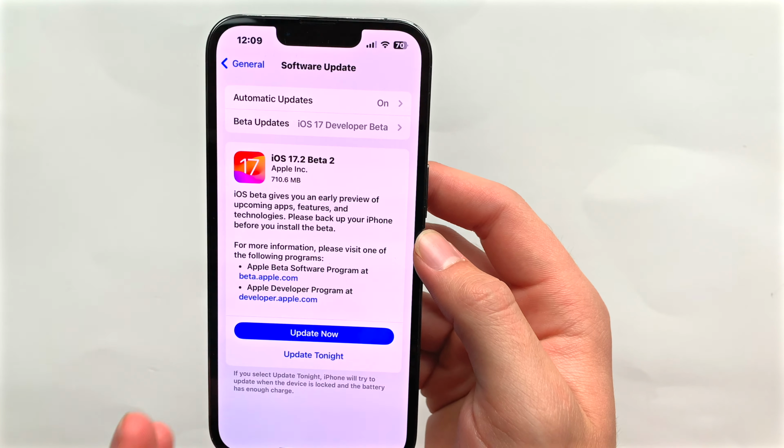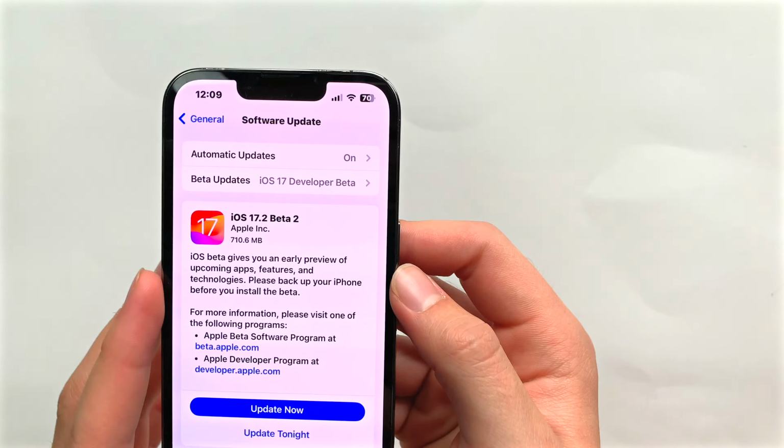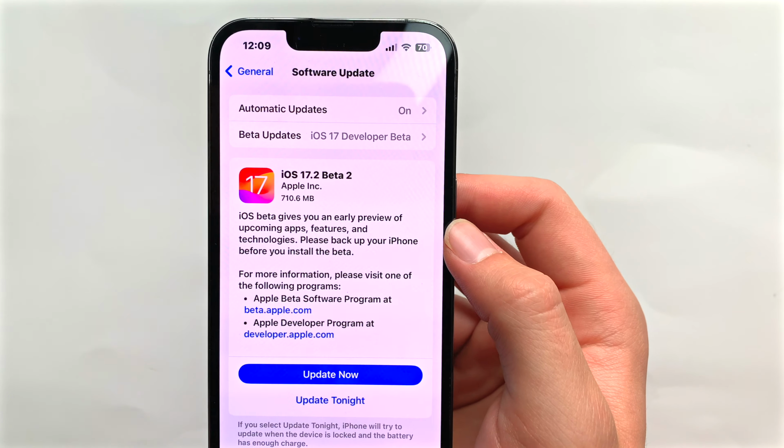So in this one, we're going to be talking about iOS 17.2 Beta 2 as well as a couple new features, right? So the first thing I want to talk about is actually the size of this update. You'll see it was 710.6 gigs, which based on other devices it seems to be around that size on most other ones. So almost a gig, which is actually a little bit on the big side. So hopefully it brings some good updates. I've noticed a few, so we're going to talk about them right now.